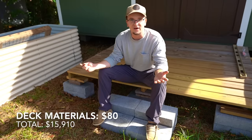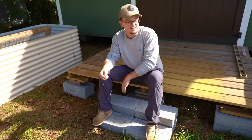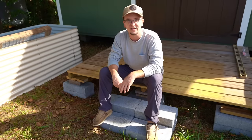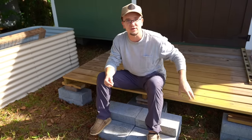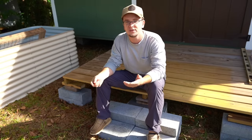So we've got a deck now. It's not perfect yet, but it's very functional. We've got a few cinder block steps. We've got the deck eyeball leveled. We'll level it up more with some shims later. But for now, just to be able to cut pieces of wood on, have a transition into the tiny cabin, this deck works great.